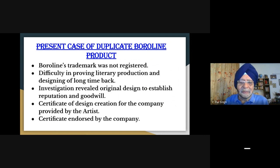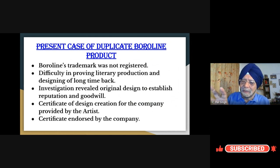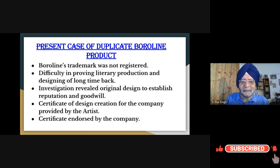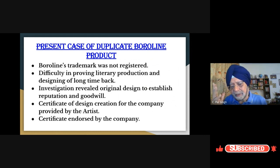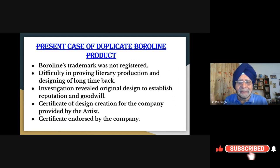So they went to him, and they could get some design and give it to me, which indicated that about 20 or 25 years back, that particular artist had given this design on that sort of paper, which was got certified by the manufacturer. The design certification was given by the company, endorsed, proving it was designed about 25 or 20 years back, I don't exactly remember the years, and therefore this is their product.